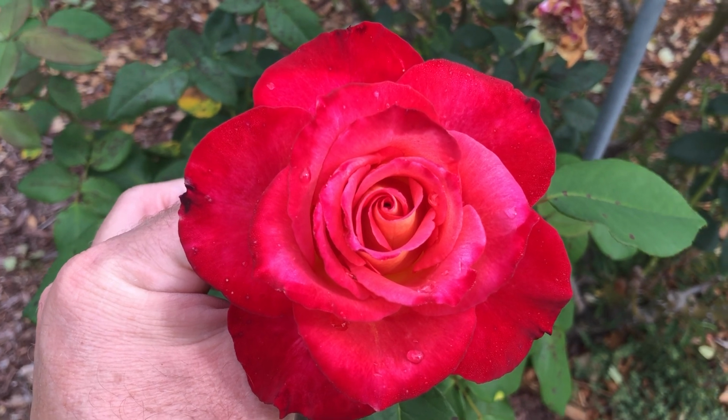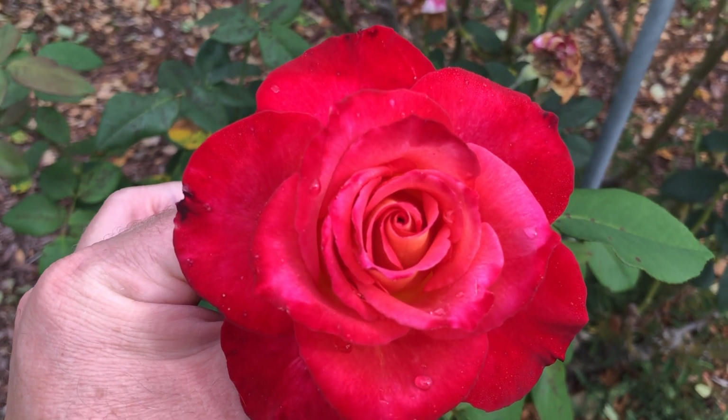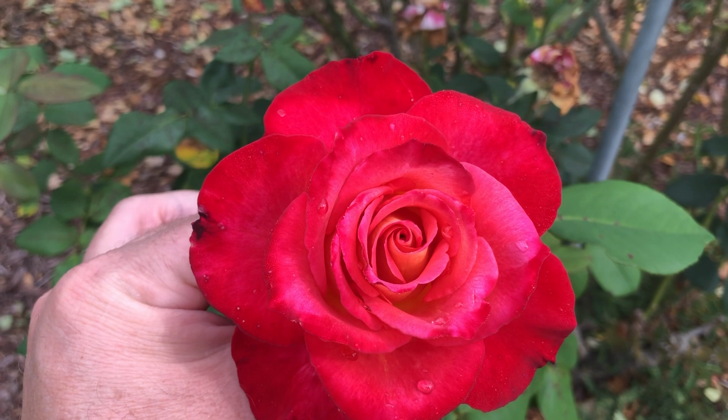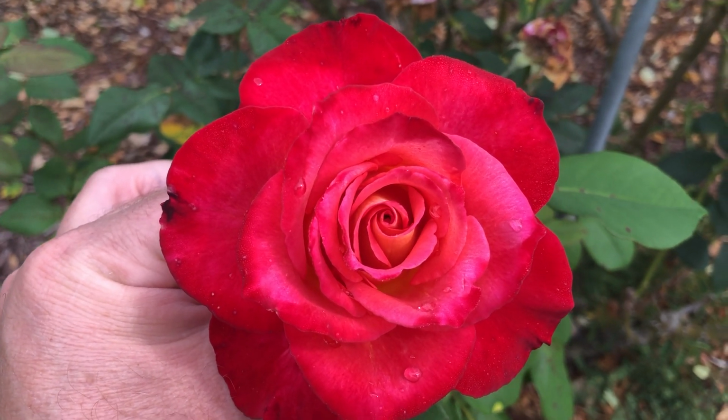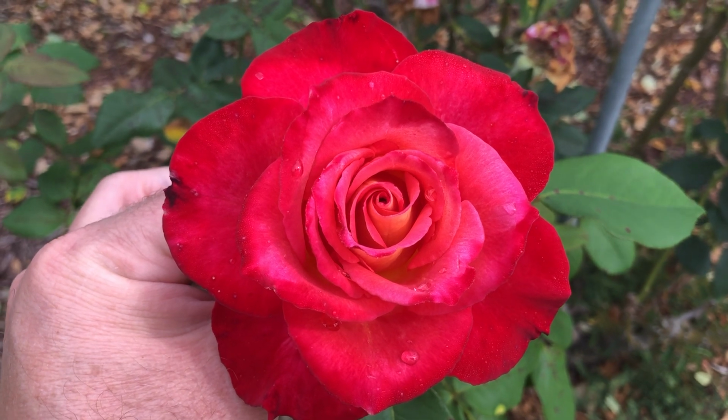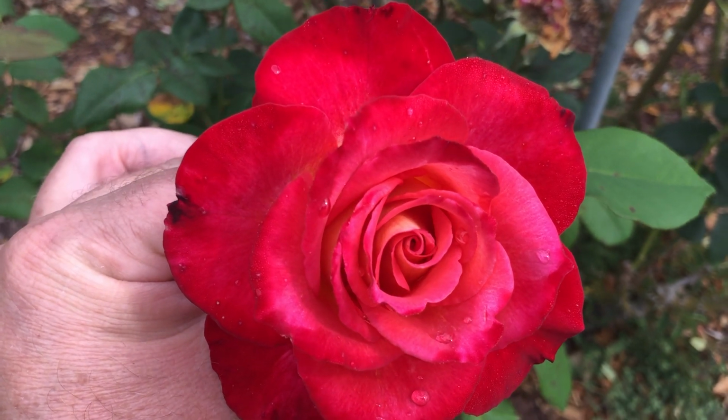This is one that I got from him many years ago. One of the roses that I actually brought down from New York because the person that was going to pick it up wasn't able to. So I got lucky and I kept one rose, and that is just beautiful.